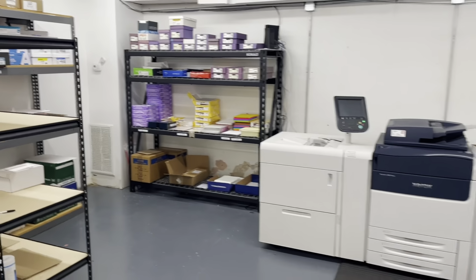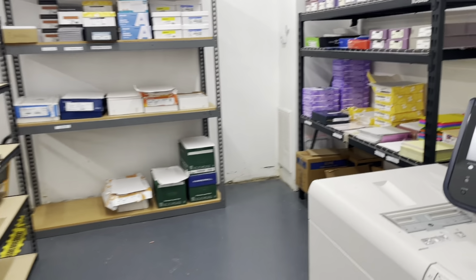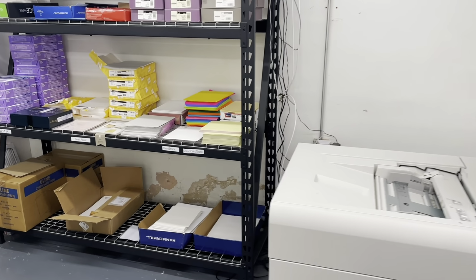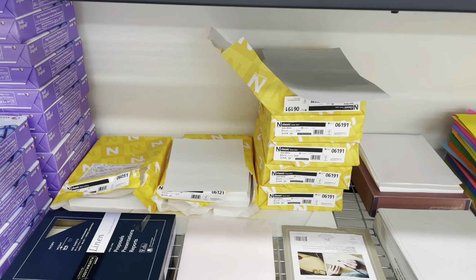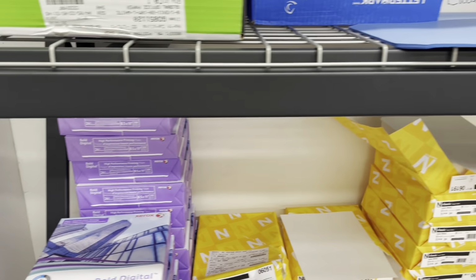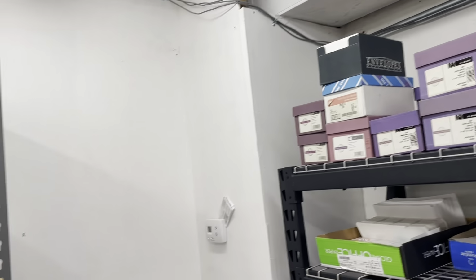But we've also drastically improved our paper supply section with 2 more shelves over here. We had a bunch of paper just on the floor. It was just a big mess. So now we are a little bit more organized. We got our linen paper section. We got our Xerox digital bold, which our buddy Daniel recommended for us. We got a bunch of very old stationery that was given to us by a print shop that's closed down.